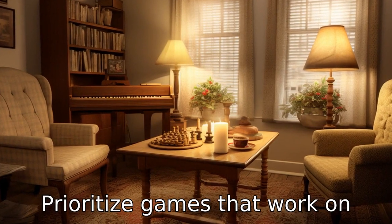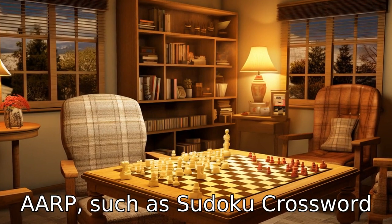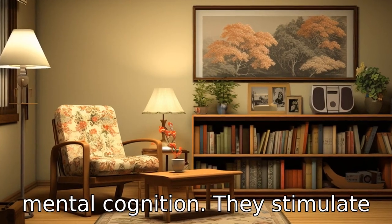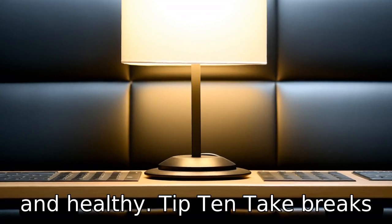Tip 9. Prioritize games that work on mental fitness. Certain games on AARP, such as Sudoku, crossword puzzles, etc., have been shown to have beneficial impacts on mental cognition. They stimulate multiple cognitive abilities and therefore keep the brain active and healthy.